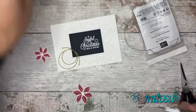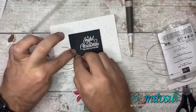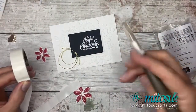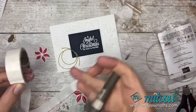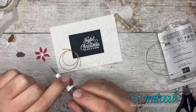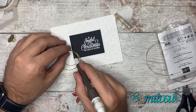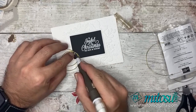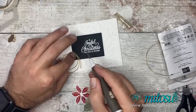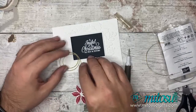I'm trying to stick the wrong thing on the wrong bit, aren't I? I've lost my lid. There's my lid. So that's good. I will just pop another glue dot on that one. Oh. Mandy said to stick the tape first, then do the loops. Sorry, what was that? Mandy, stick the tape first. Ah, yes, yeah.